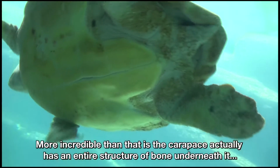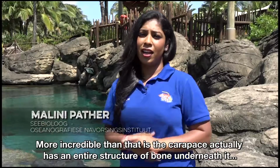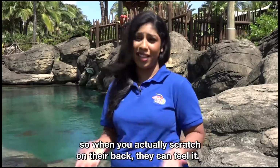And more incredible than that is the carapace actually has an entire structure of bone underneath it, and then a whole lot of nerves and things like that. So when you actually scratch on their back, they can feel it.